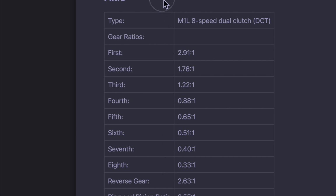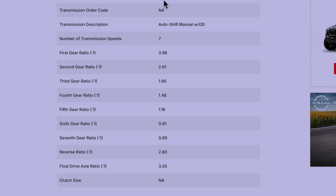Now, Lamborghini does not put a lot of the numbers out there for their gear ratio, so I'm going to use this McLaren. This is a 570. So they're showing here first gear is a 3.98 to 1. Now, you might be wondering, what do these numbers really mean? So, real quick, let's go back to the Corvette.